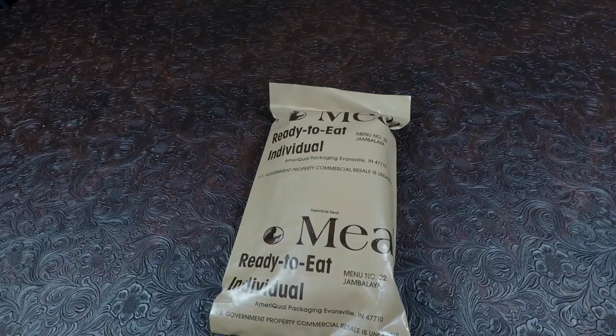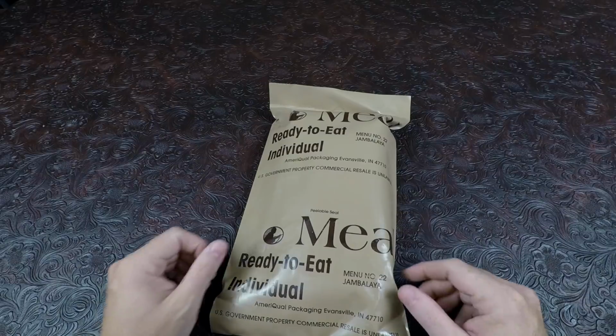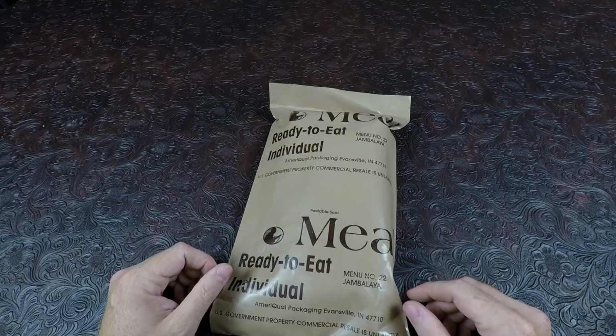Now, they made Jambalaya for several years. I think it was a total of about 6 years. They no longer make it. The legend was it was the second nastiest MRE ever made, the first, of course, being the veggie omelet. Well, I guess the third nastiest, the second being the ham omelet.